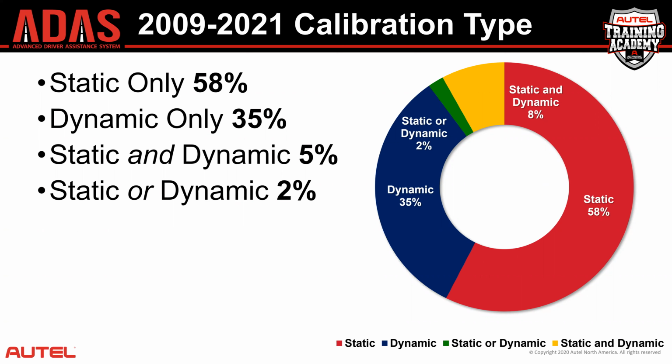how many real vehicles are going to have some form of static versus some form of dynamic. If we look at this in total, if we look at 58% that are static only, 8% that are static and dynamic, and 2% that are static or dynamic, that means 68% of the vehicles have some form of static calibration. This number is going to continue year after year.